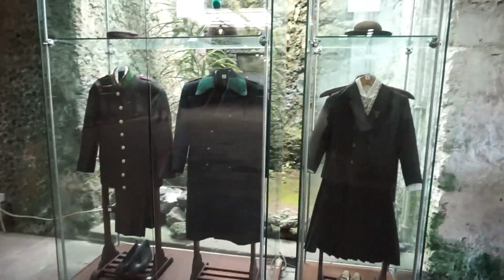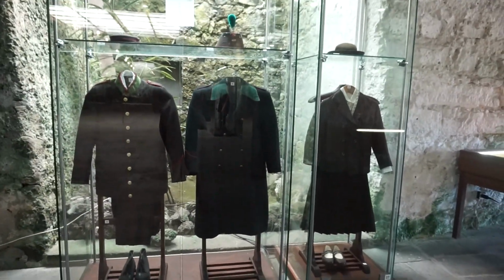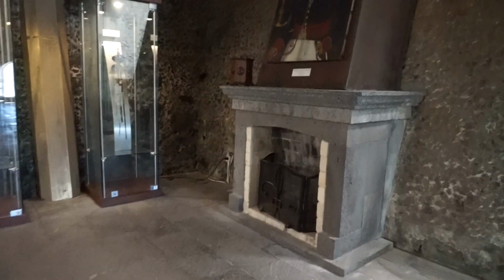And then these are all the uniforms and how they have evolved over time, what they look like in the beginning and what they currently look like now. And they have little blurbs of information at every single station, so you can learn a little bit.